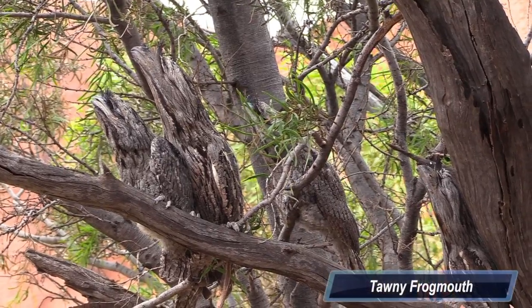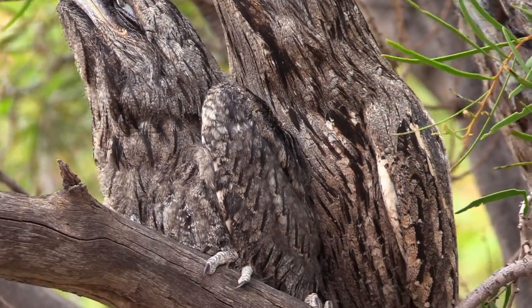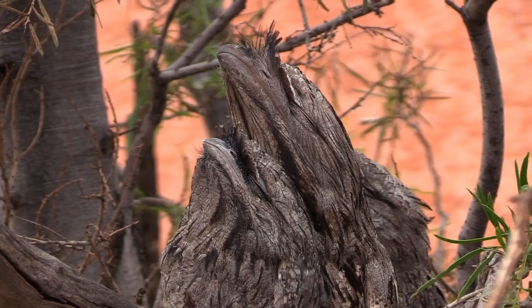Mum spotted a family of tawny frogmouths in a tree. Their daytime camouflage was amazing. It was only because of some other birds making a lot of noise that she even spotted them at all.